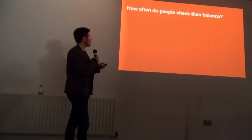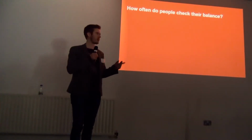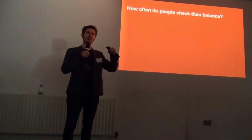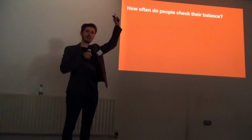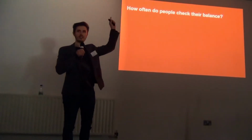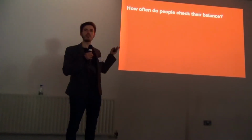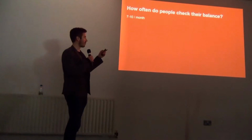Considerations. Let's see, how often do people check their balance in their bank accounts? Can I get a quick round here? How many people here check their balance daily? At least once a day. Can I get a hand? Yeah, a few people, not that many. Once a week? Okay, that's nearly everyone. Once a month? Okay, that's a big split here.